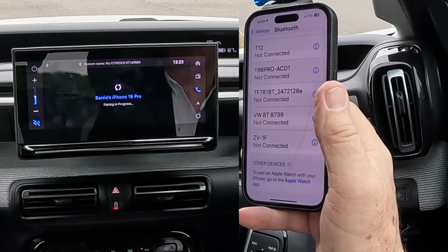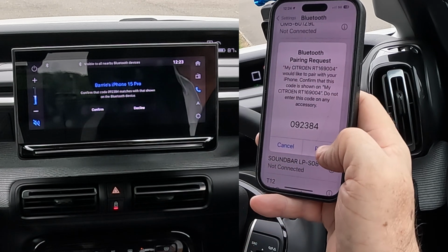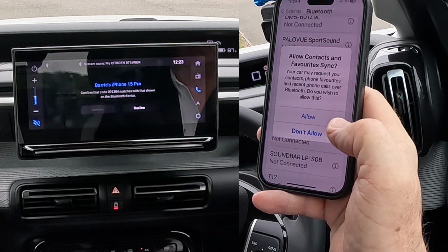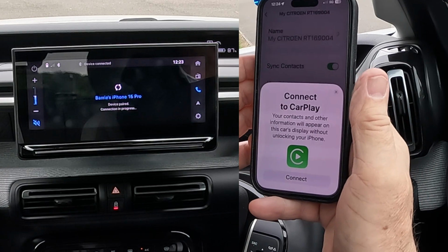It's showing on the bottom left. Click on Barry's iPhone 15 Pro. Pairing in progress. Bluetooth pairing request. Pair. Confirm. Allow contacts and favourites to sync. Allow. Device paired. Connection in progress.